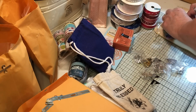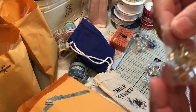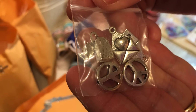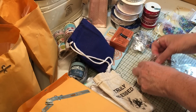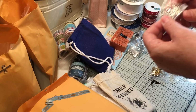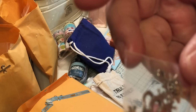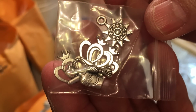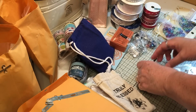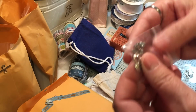I mean, can you believe this, guys? It's just like, oh my gosh, Liz, you spoiled me rotten. These are little envelopes and peace signs. Flowers. And this one. See, there's sun, a crown, various little things. Sorry, I was trying to see what was in there. This one has stars and I see a teapot. That kind of thing. And little hearts.